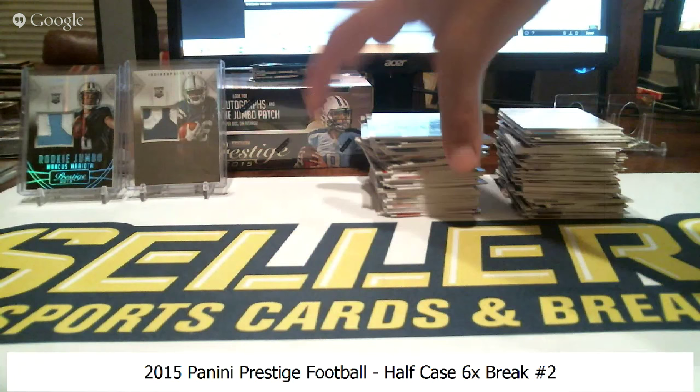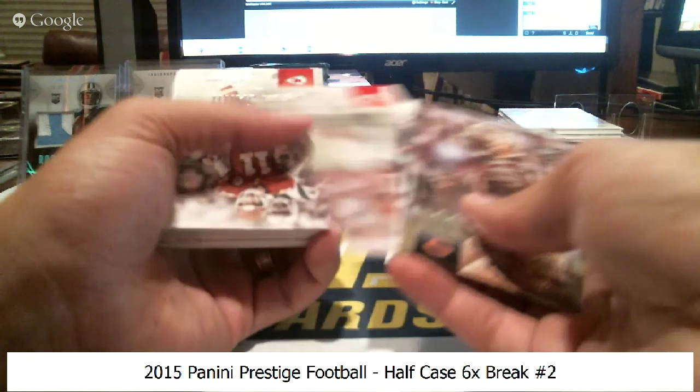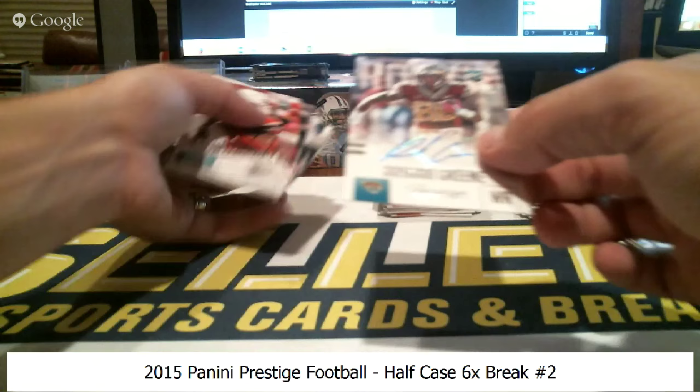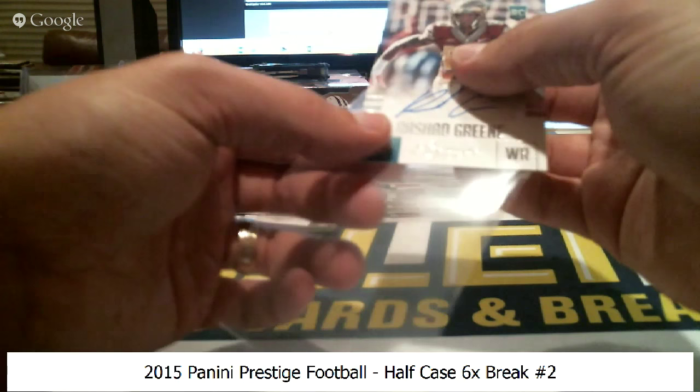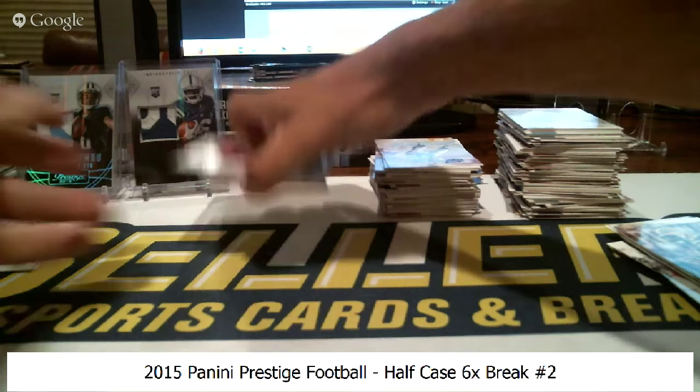All right, box five coming up. Oh, upside down auto for the Jaguars, Rashad Greene. Rashad Greene auto, fifth round pick for the Jaguars. Jeremy.